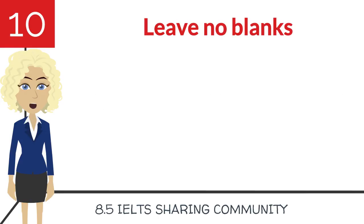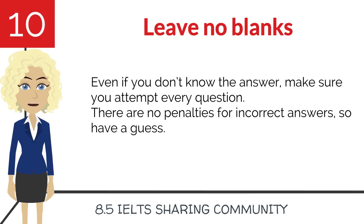Tip number 10. Leave no blanks. This might seem one of the most obvious IELTS reading tips, but you would be surprised how many people leave blanks. Even if you don't know the answer, make sure you attempt every question. There are no penalties for incorrect answers, so have a guess. You might get lucky, and you have nothing to lose.